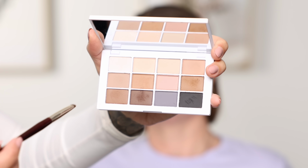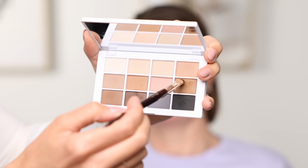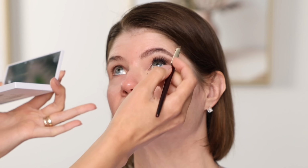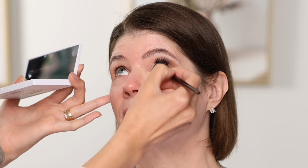Finally, as our last step, I really like to tie the whole look in together. One way that I find you can get the eyes to look really big is to take that transition shade that you used first, or to take that second shade, that kind of contour shade, and put it under the eyes to smoke out the bottom lash line.